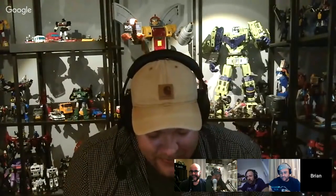I think it's cool. Flake's got the Crossbones and Cap set, and the head sculpts on that are freaking money, man. They're so good.